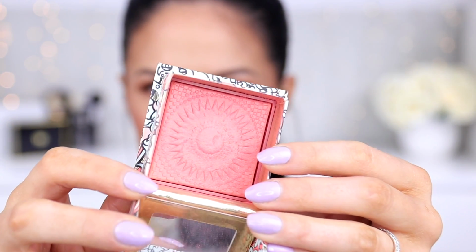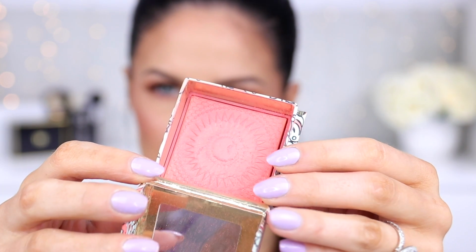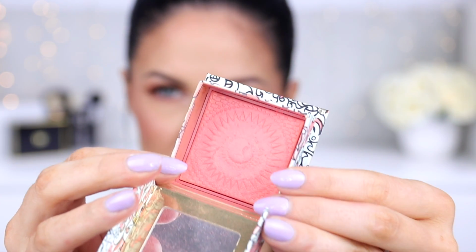And then lastly for blushes, I've got California by Benefit. Benefit blushes and their bronzers come in these really cute little boxes. They come with brushes. I don't use the brushes, but the packaging is just so cute. And this one is such a beautiful, vibrant coral blush. It is just absolutely stunning.